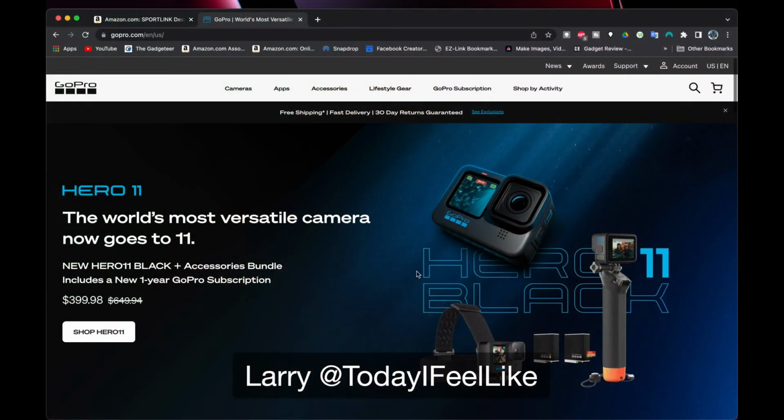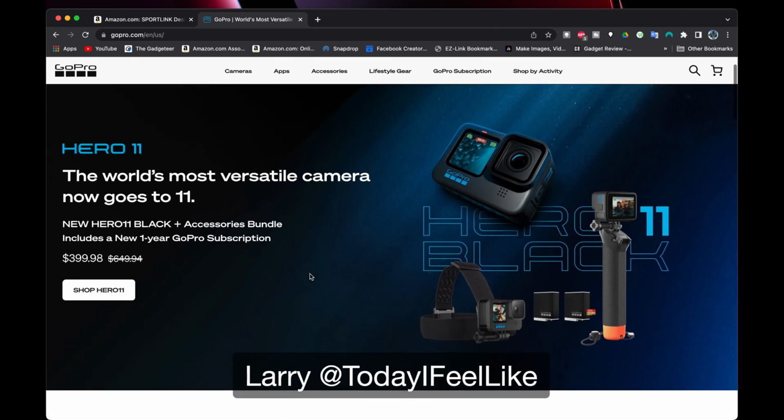So yeah. Anyways, let me head over to GoPro's website right quick and see if I can bring you in and show you. So this is their website. This is the deal they have right now. It's the GoPro Hero 11 Black plus the accessories bundle. And you can see right there that you have the handler that it comes with.